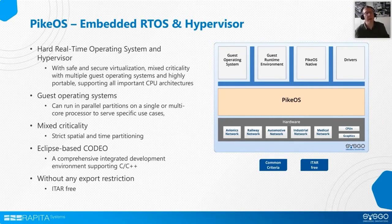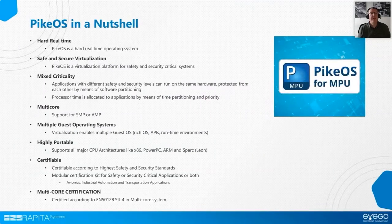Also, we are a European company. That means that we are ITAR free, and everything is hosted within our development IDE, CODEO, which we'll see a little bit in the demonstration later. So in a nutshell, we support hard real-time. Hard real-time can be priority or time sliced. In avionics, we usually have strict repeated time slicing. We provide safe and secure virtualization, mixed criticality, and multi-core.